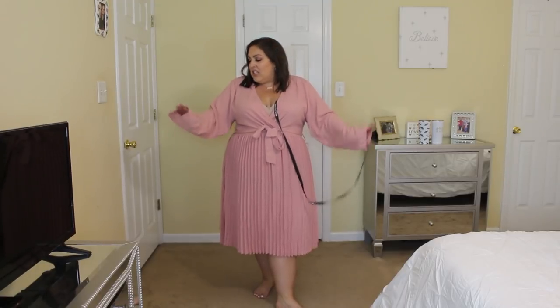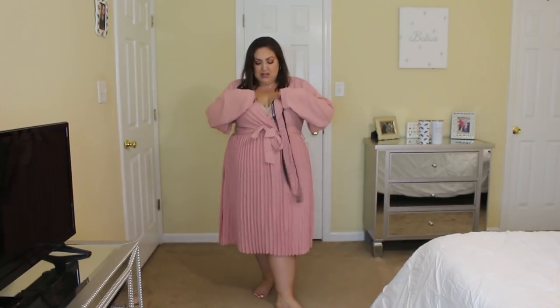But then you also, of course, still have this, which again is normal for me when it comes to a wrap style dress. The sleeves, I don't know. I almost feel like I'm a little girl trying on my mom's dress. The sleeves are too long. This is just too, I don't know. And then the fabric is kind of rough. It's not soft.